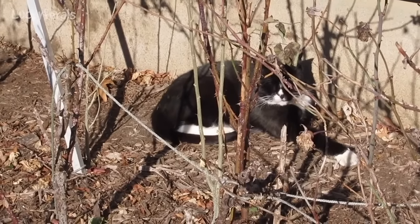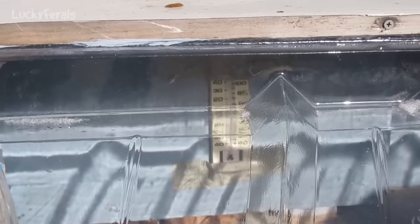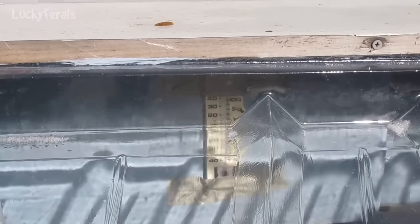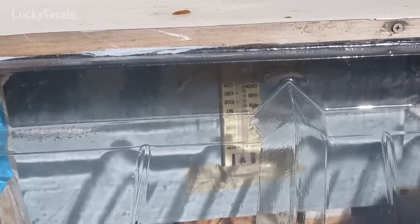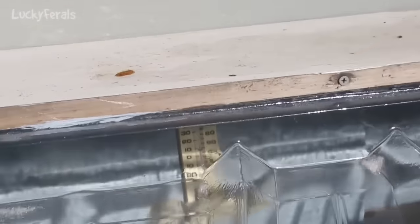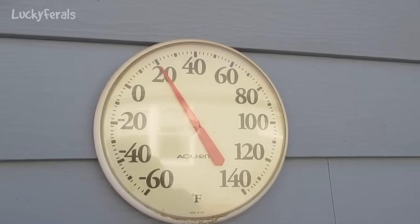He looks very comfortable. If we look at the thermometer in the sunroom near the shelter, it is about, I would say 56 degrees in there. So 56 degrees is pretty good compared to 20. That's almost a 40 degree difference.